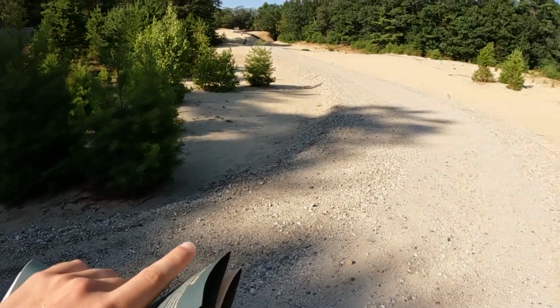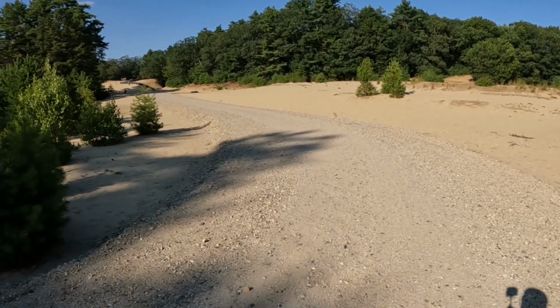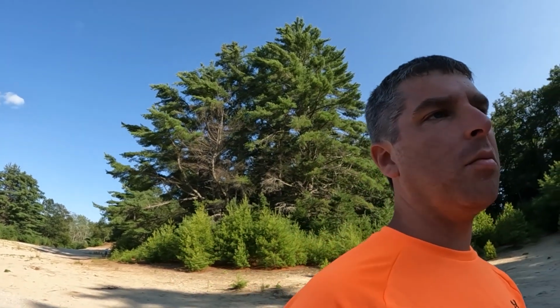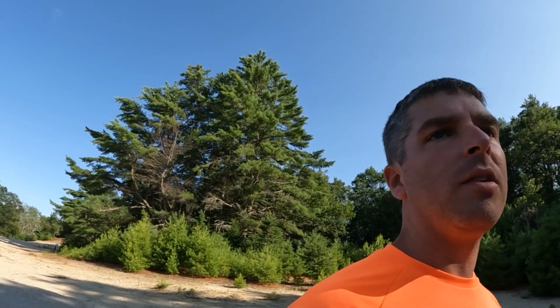So you can see here we have a stone pathway they've made through. That is for the train ride they have that cuts through. So if you're not up for walking, you can do that, but it only runs till 3 p.m. and we got here at 4, so it's not running.